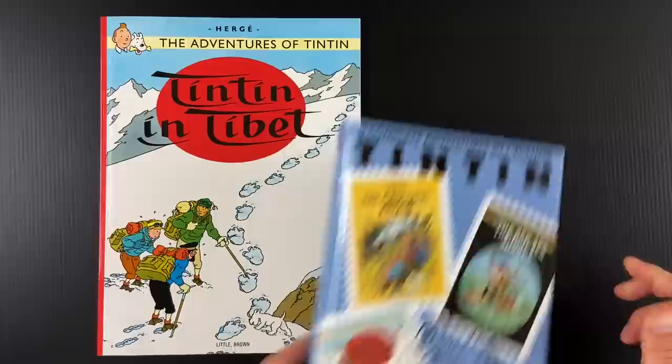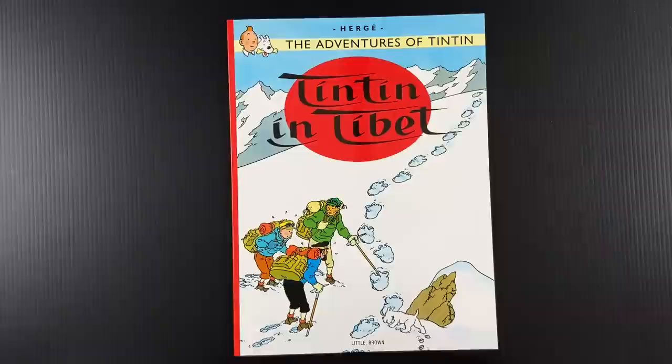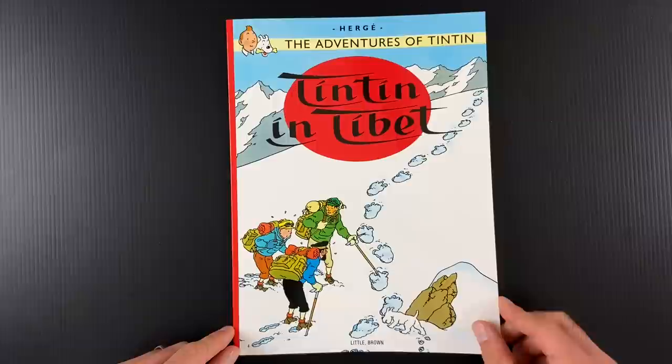So this is a huge comic. You'll find it at every Barnes & Noble and everything. And this is, in fact, a 35th printing of Tintin in Tibet from Little Brown, just to give you some clue as to the popularity of the thing.